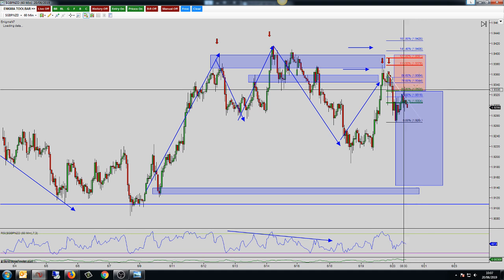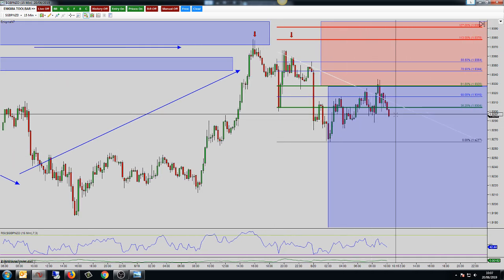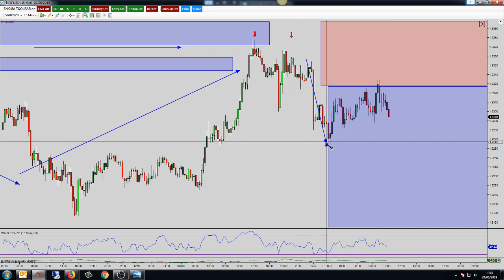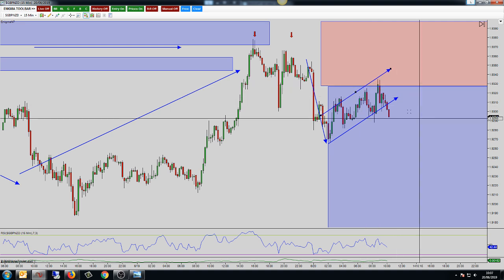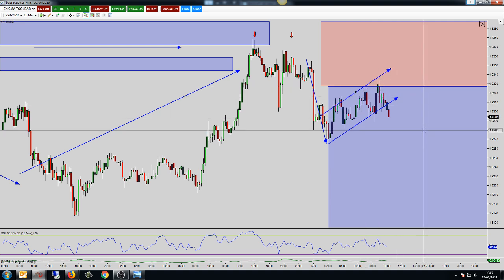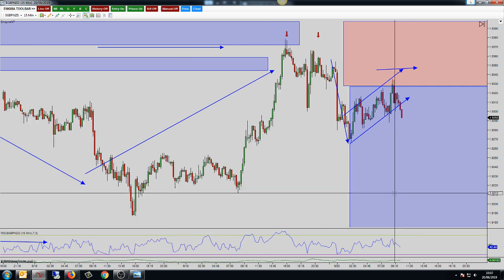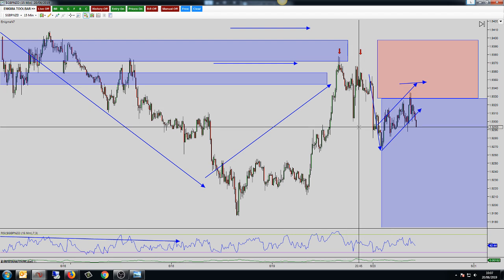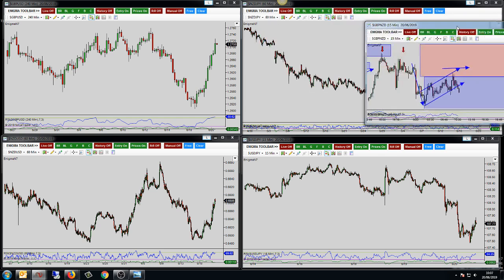I have already dropped to the 15 and taken a look to see if there was another entry. I thought initially we were going to get a flag pattern here, direct move, flag, but it didn't quite meet the rules. But that would have been a great entry because it would have meant stops just above here and targets would have still been in the same place. But it's one to monitor. We're going to keep an eye on that one.